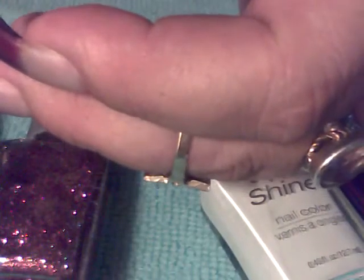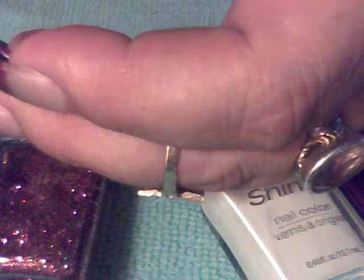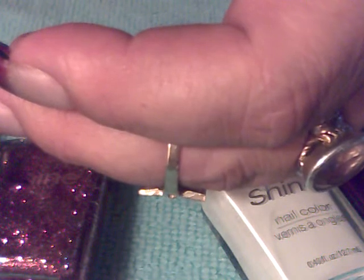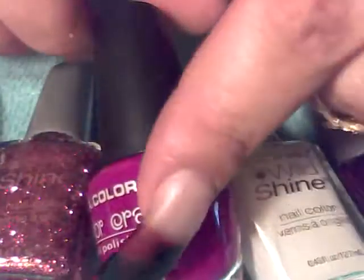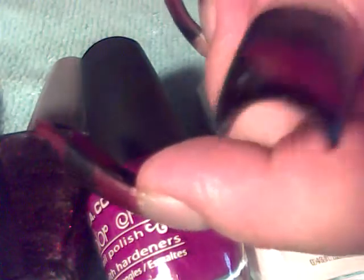And I also got more from LA Colors. The thing I don't like about these is that sometimes they don't come with a name. This one only says on the bottom BCC 559, I guess. But these ones, it's like a purple. Got some more of these too. This one, I didn't have it. This one.